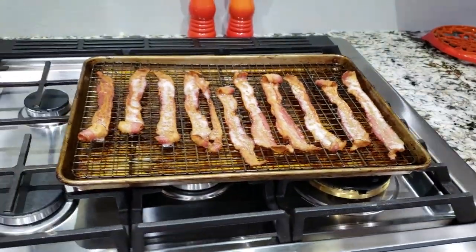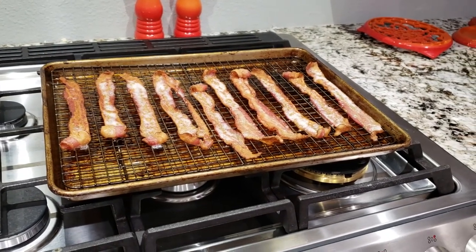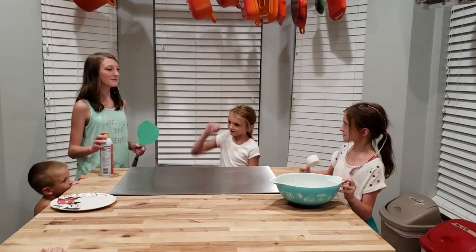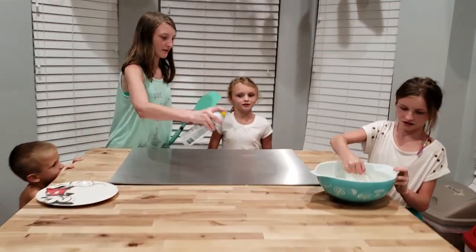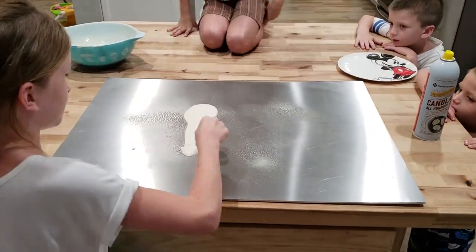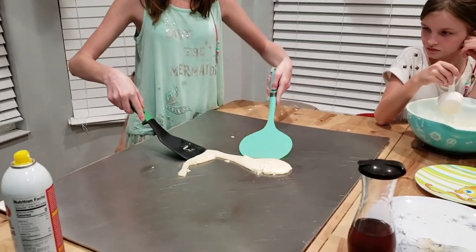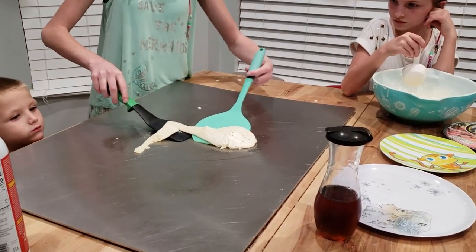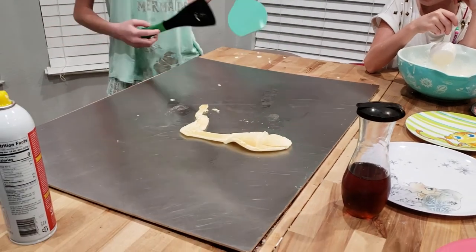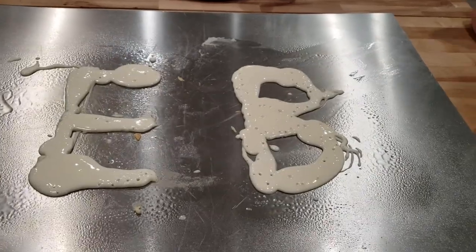How does the bacon look, guys? Good. Super good, but listen, don't touch it for a little bit, because it's really hot. Who wants the first pancake? Me! Come here. Make an L for Laura. Let's see if we can flip it. Nice. Okay, we got one for Eli and one for Benihana.